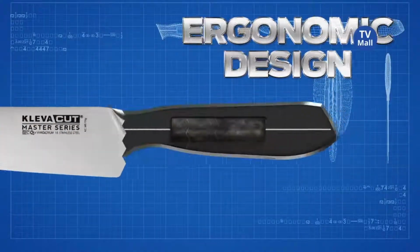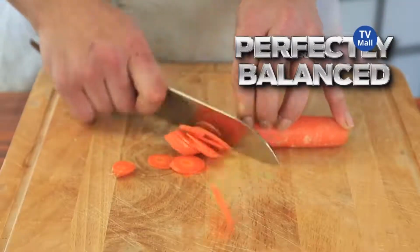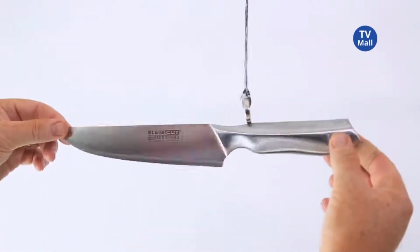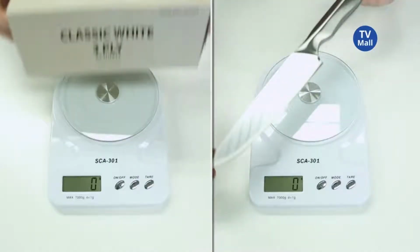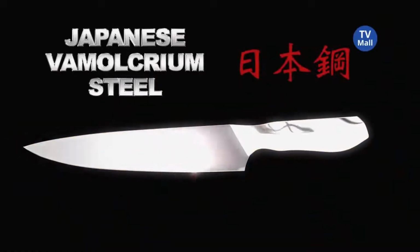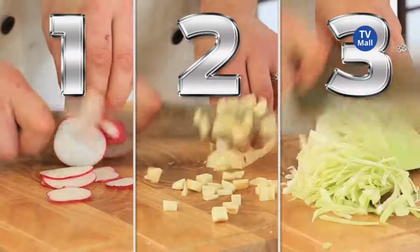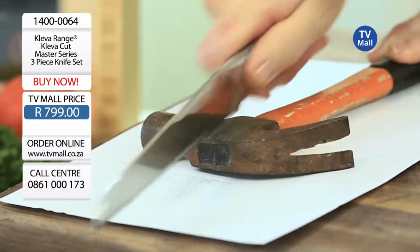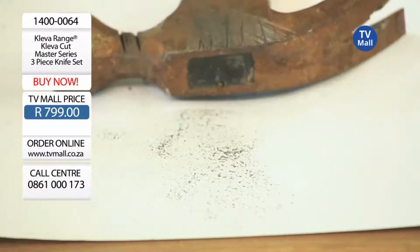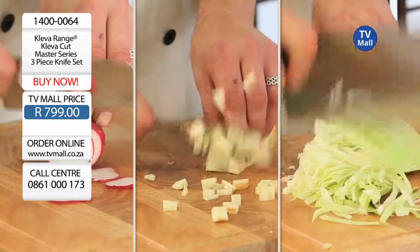The secret is in the hollowed handle and measured counterweight placed inside. They're so finely balanced, they even pass the magnet test when placed on the end of a string. And incredibly light, even this chef's knife is lighter than a box of tissues. The high quality Japanese Vermolcrium steel helps it stay sharp the first time, the second time, the third time, every time. We put this scallop serrated edge bread knife to the test on this hammer. You can see the filings from the hammer, not the knife. Yet it's still sharp enough to glide through fresh bread without squashing it.